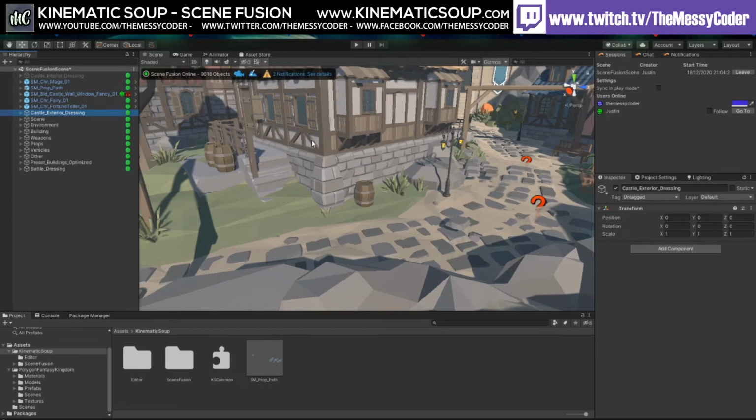Yeah, and besides, once we launch the multiplayer system, things will probably change again. So, you know, Scene Fusion might take a different and interesting form at that time. So we'll just have to wait and see.